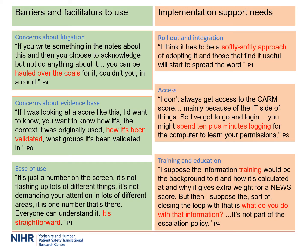Barriers and facilitators to use included concerns about litigation, being hauled over the coals if they'd chosen to acknowledge a score and not do anything about it. There were also concerns about the evidence base, including how the score had been validated and with which patient groups. And facilitators included ease of use, one number on a screen not demanding lots of attention, it being straightforward.